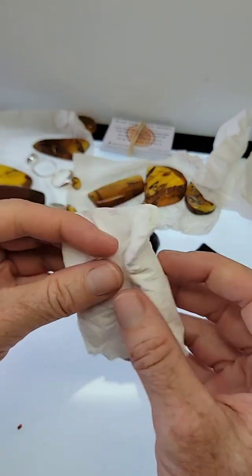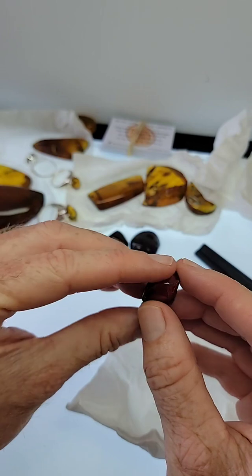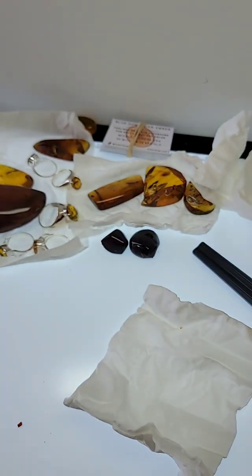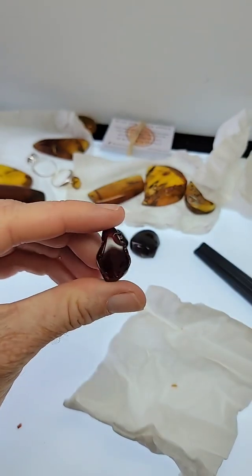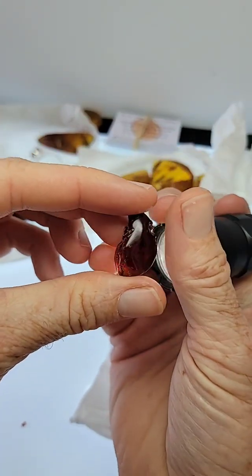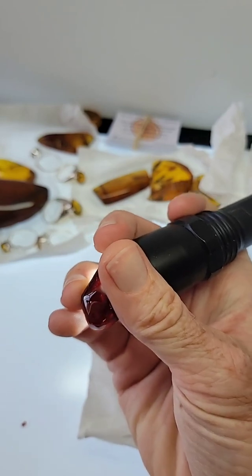Let's see. These guys are at 15 a gram. This one looks pretty gemmy. This one's looking better. Let me get the price on it. This guy's 2 grams, so he's at 30. And boom, there we go. Cherry, like wine red. Gorgeous colors. This is what I'm talking about.